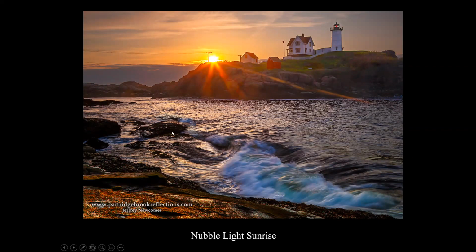And I came out early for sunrise, and I was disappointed because at sunrise, the sun was behind all these low clouds. But what happened is, just as the sun came up over the top of the clouds, it also came up over the top of the island. And I was able to catch it with the rays of sunlight coming down, and had nice color in the sky as well. So this worked out well. I was able to get the light in the lighthouse.